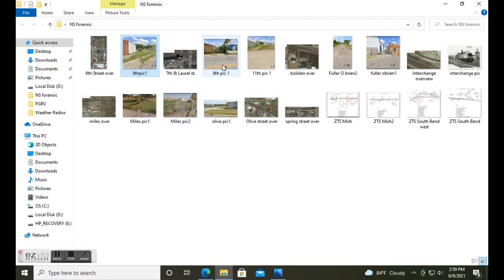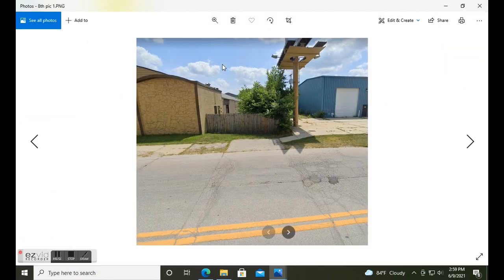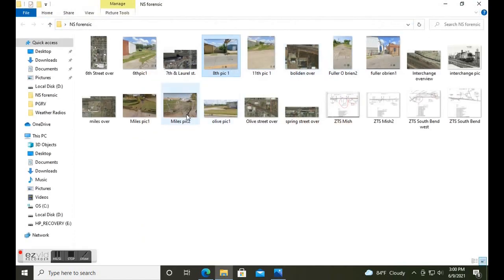Now we'll take a look at a shot off of 8th Street looking south. Again, there you can see that area, a narrow alleyway type of thing. You can see in the pavement some straight cracking over there where there may still be rail embedded under the pavement. Who knows? And even the sidewalk has a square patchy look to it. So that all indicates there definitely was something there.